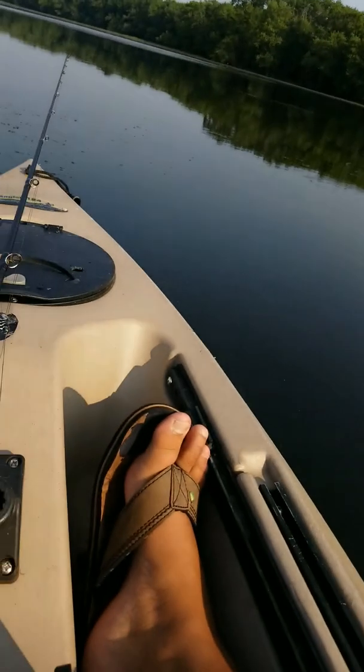I don't know, guys, I don't know if that spinnerbait's gonna be here today. Like I said, this lake is funny. I'm about to start flipping. That's exactly what I'm gonna do. I'm about to start flipping in this.